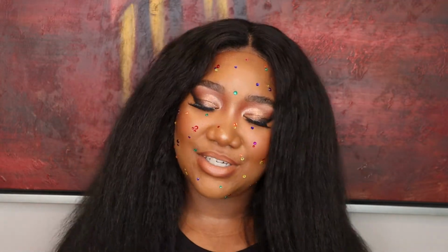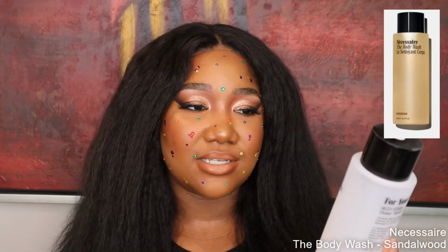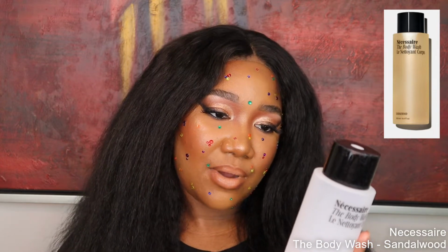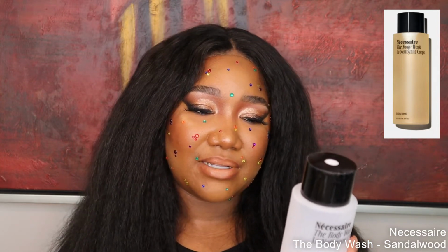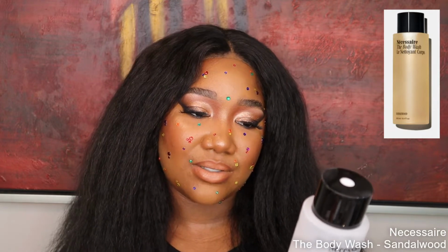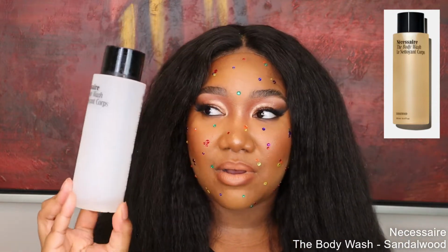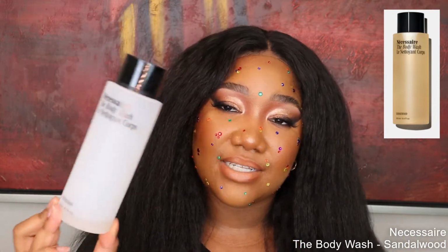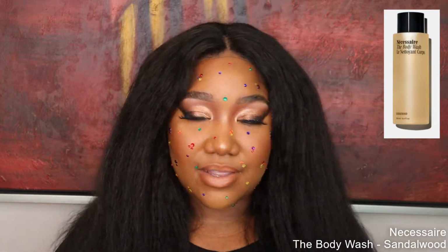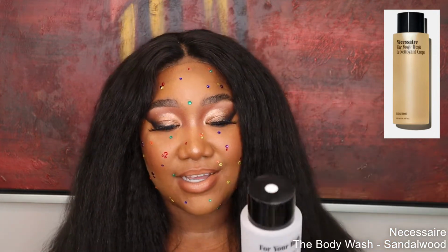Alright, I have a few body washes in here. The next one I have is the Necessaire body wash. This is their multivitamin body wash. It's a daily multivitamin cleanser for the skin. Apply all over the body. Massage for rich foam. Rinse well. This is in the sandalwood scent. Now, it is really small, and I was concerned about the size of it, that this would go quickly. It did last a decent amount of time, so I'll give it that. But this little bottle is $32.